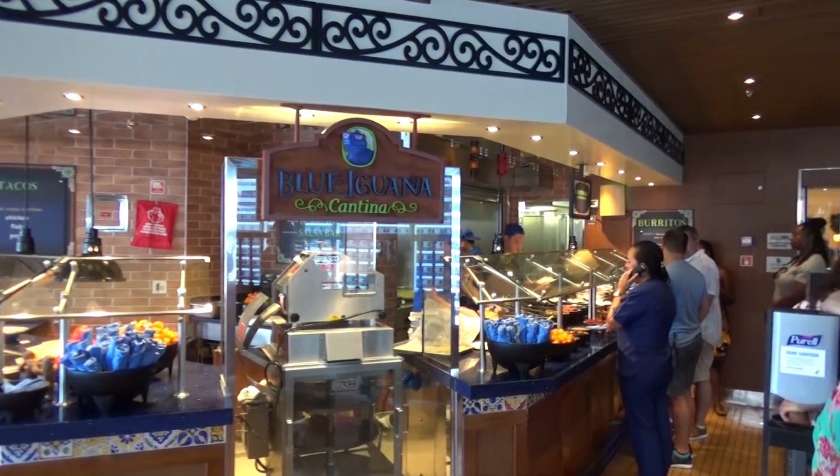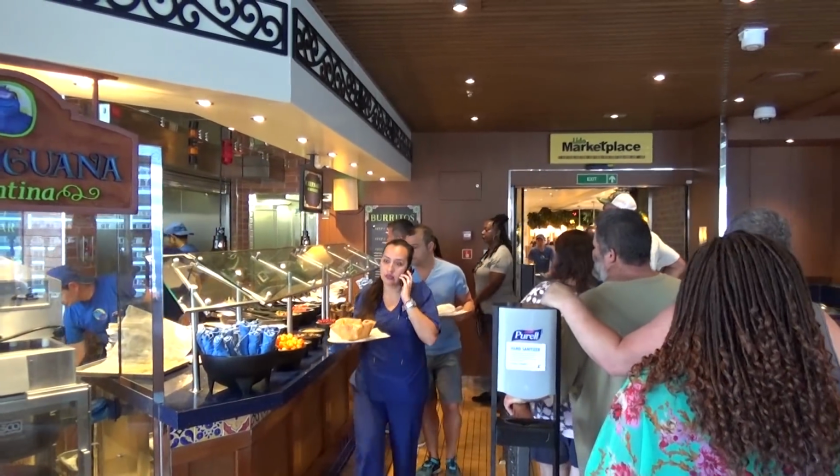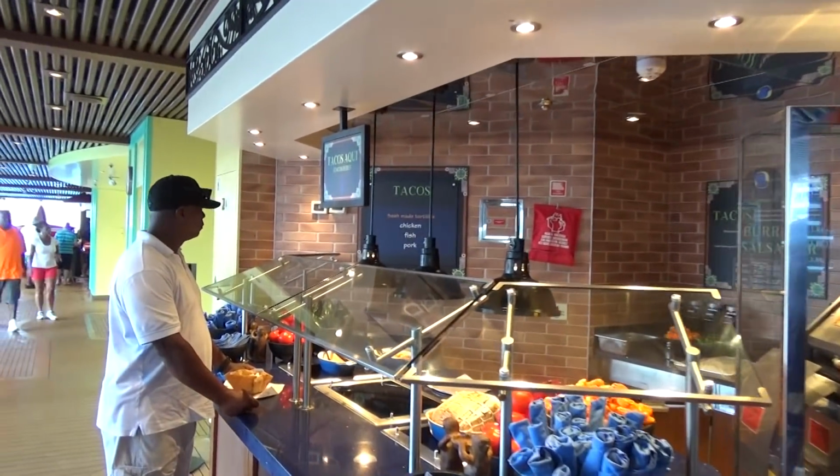Right on the pool deck is the Blue Iguana Cantina, which is kind of like your Chipotle style place. This line over here, you get to mix and match and make your own burritos or burrito bowls. And over here, they serve tacos.